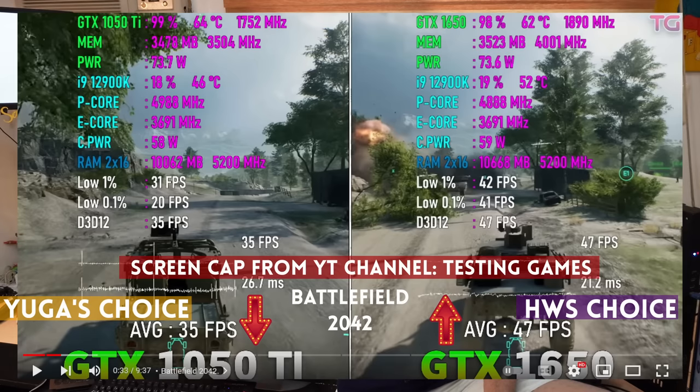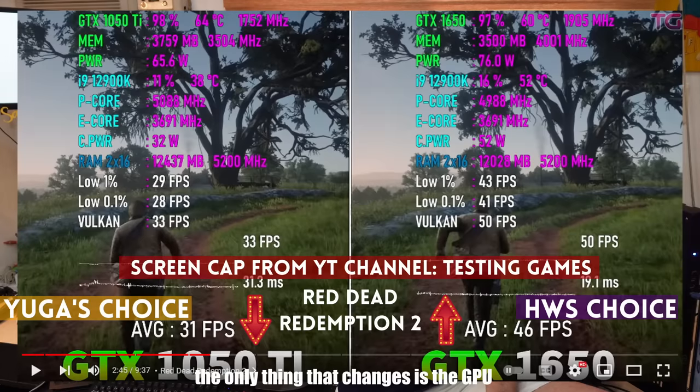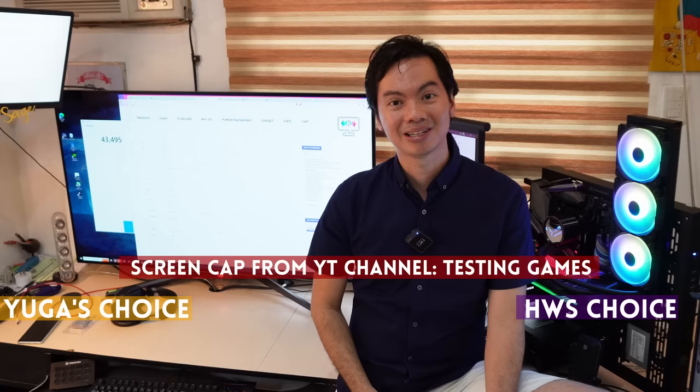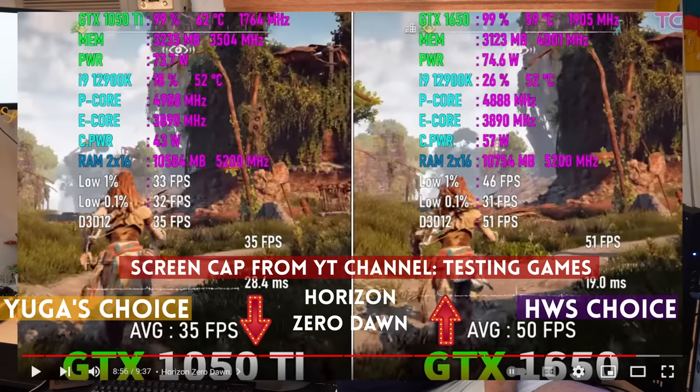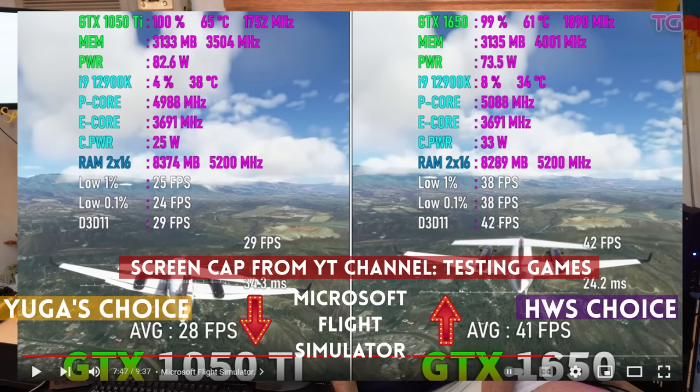Pro tip, there are a lot of YouTube channels na yung ginagawa lang nila, they take two cards, they play different games on exactly the same route, on exactly the same settings. Yung nagbago lang yung GPU. So you can clearly see which GPU provides better performance and roughly what to expect. A lot of work goes into these side-by-side comparisons and props to the YouTubers who do that. Big resource for the buying public.